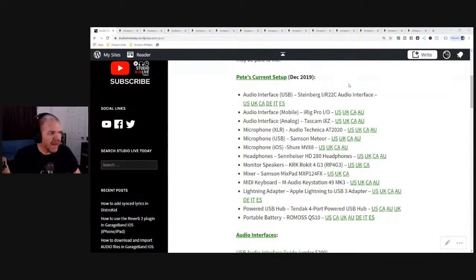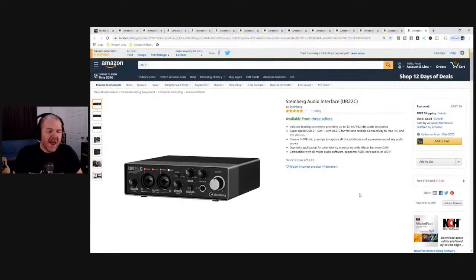All right. Let us come in and get started here. So we're going to start at the start with audio interfaces. So we're going to talk audio interfaces, and I've just got a new one. I've got the Steinberg UR22C. So let's click up over here. This is what it is.